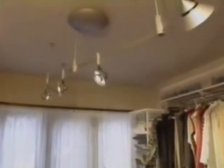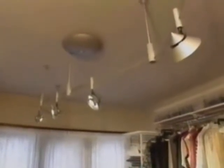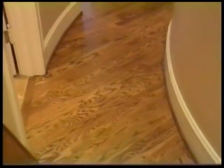And if we look up, we see a very unusual and very sort of whimsical lighting fixture. Tell us about that. The lighting fixture is actually a new low voltage system that worked perfectly in this area because it's a large closet. The spotlights are lighted perfectly. Wonderful. Look down at the floor, and we see that it is the original floor that's been refinished.